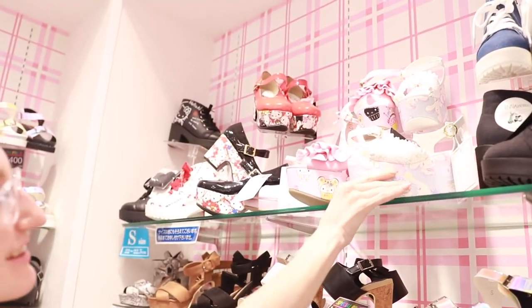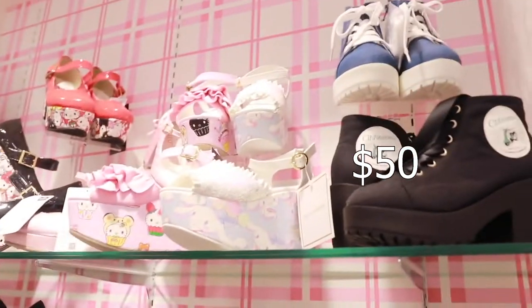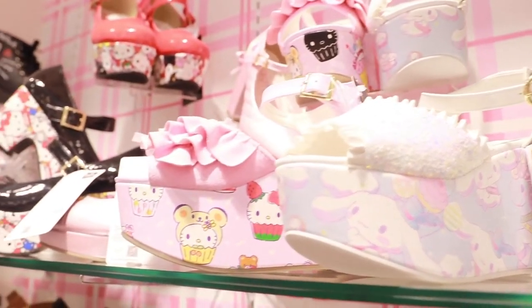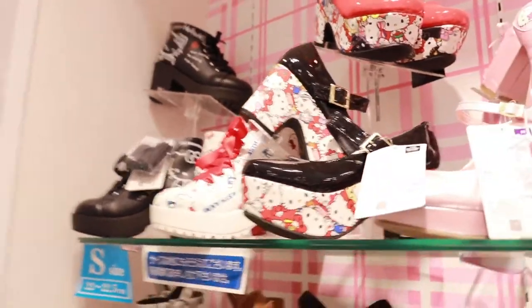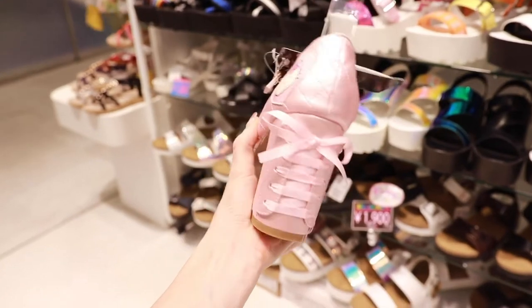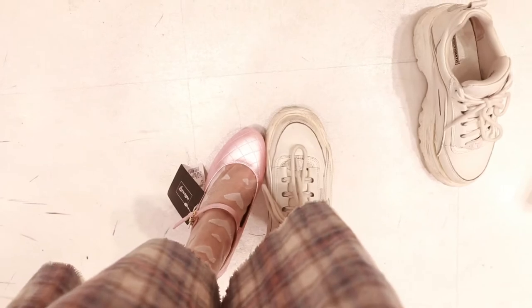Oh my god, these are, look. This is only $50. That's really, really good for these. These are like all licensed Sanrio shoes. That's totally worth it. Oh my god, this shop is amazing. Remember this moment forever. These are the largest size they have, and they're too small. I'm heartbroken.